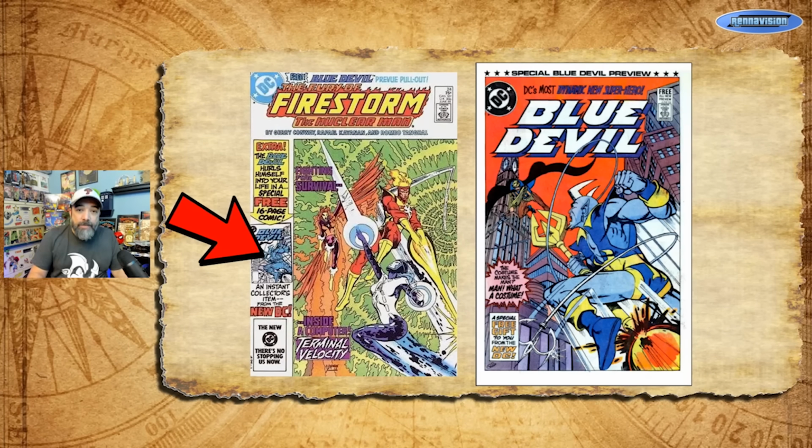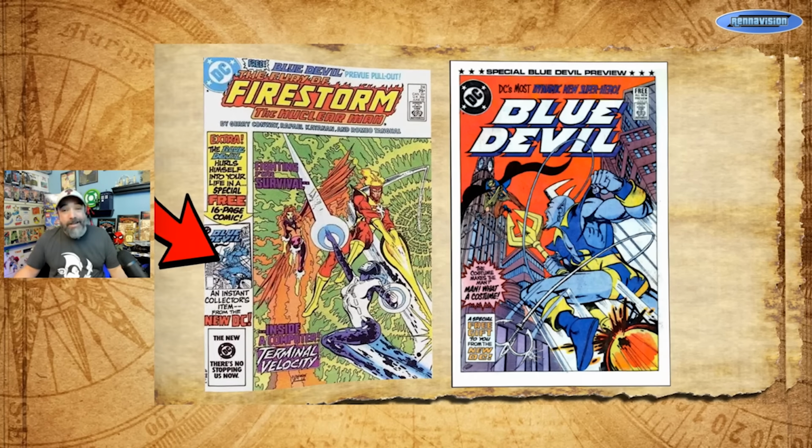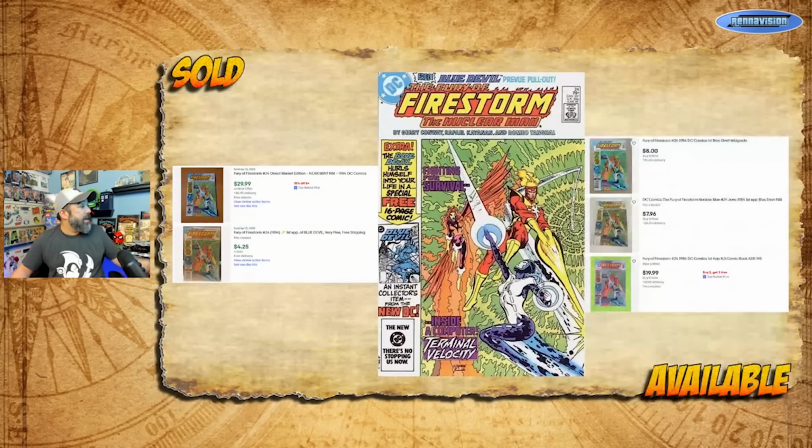Yes, it can sometimes get a little pricey, but that's also part of the fun of dollar bin digging. I know that's why a lot of people do it. They're looking for pricier books buried in those cheap boxes. And this is one that can get overlooked and forgotten about. And you can sometimes even sneak it a little cheaper online, as you can see here, as yes, somebody won one at auction for only $4.25 in very fine condition.